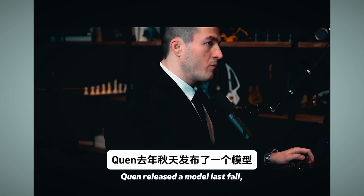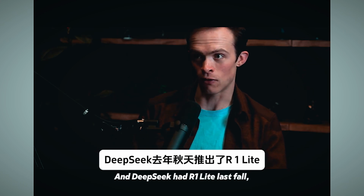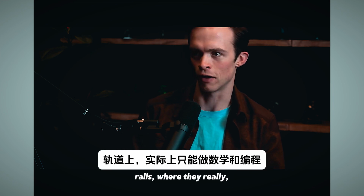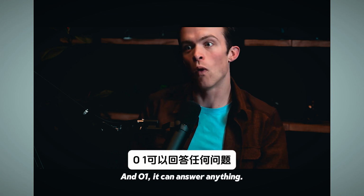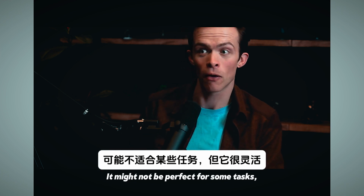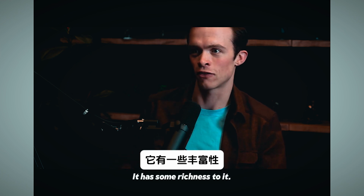Qwen released a model last fall, QwQ, which was their preview reasoning model. And DeepSeek had R1 Lite last fall, where these models kind of felt like they're on rails, where they really, really only can do math and code. And O1, it can answer anything. It might not be perfect for some tasks, but it's flexible. It has some richness to it.